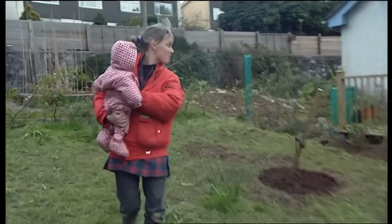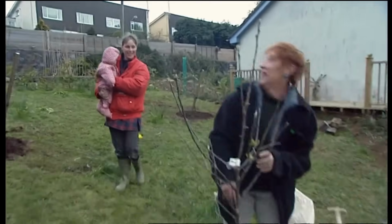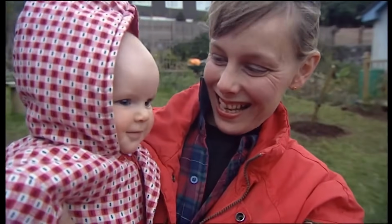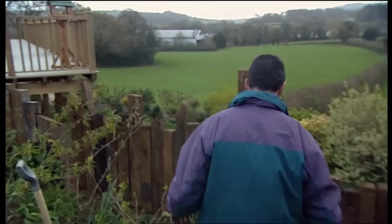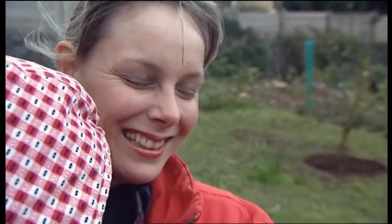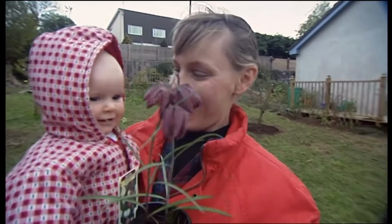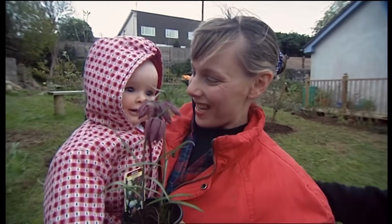Wow, haven't you been busy? They look fantastic. Well, isn't it lovely? You've got an orchard. And Debbie, before I forget, you always said you wanted a particular plant? Well, I have searched high and low for you today. Close your eyes. Little snakehead fritillary. Oh, that is beautiful. What do you think of that, Emily? Yes, lovely.